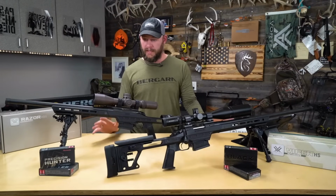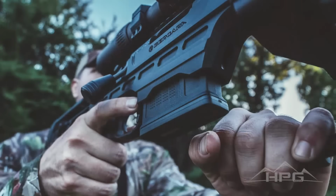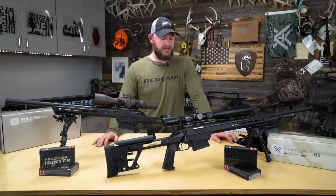Obviously, these are bench guns. These are applicable for something like a Kopfjäger tripod mount. I've had the 6.5 and the 308 both on the Kopfjäger Reaper Rest. And if you don't know what that is, I encourage you to check that out. Those guys are great. They make a great product. It's quality. It's durable. And ultimately, that's where you would want to use this gun, in a bench type situation here.